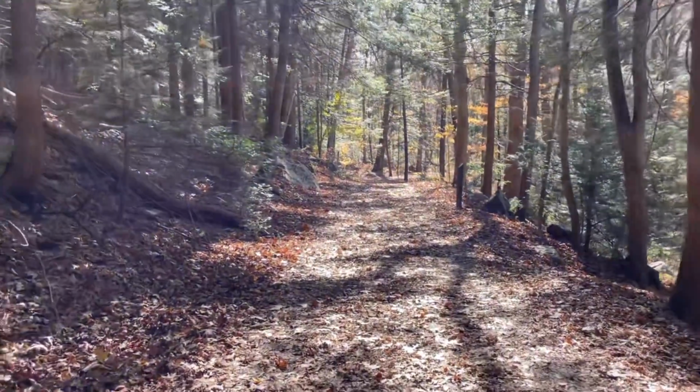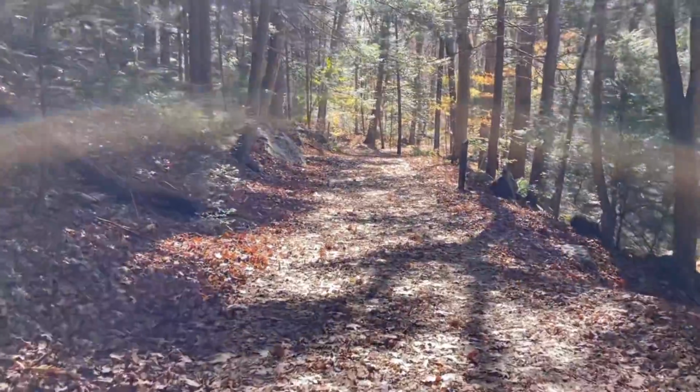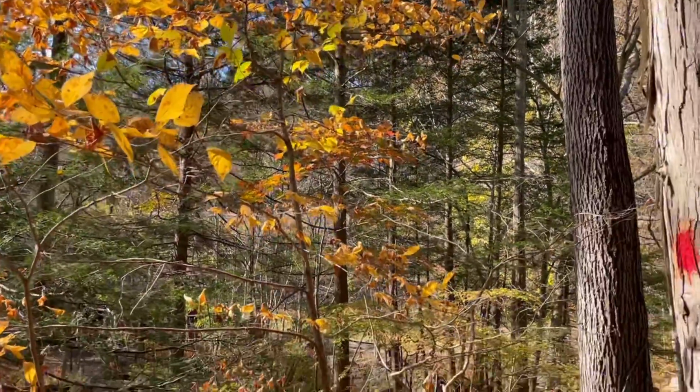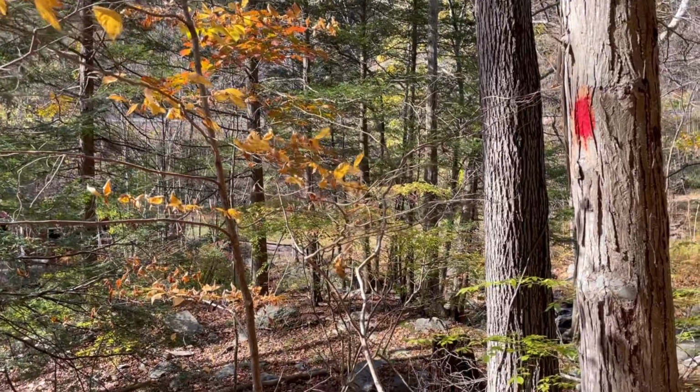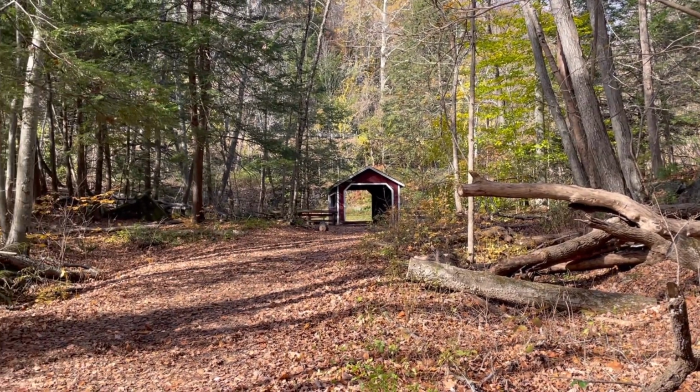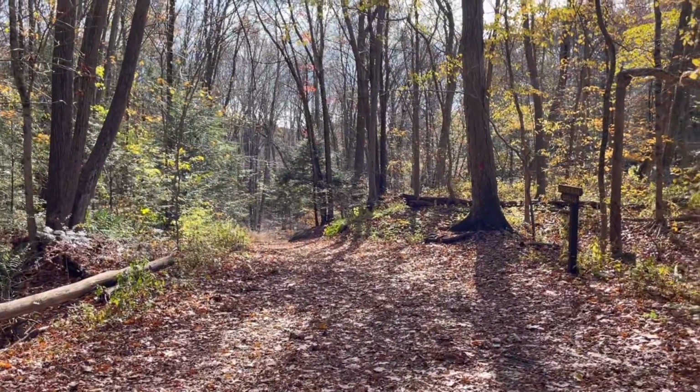We're going to keep walking up this steady incline. As you're walking up, to the left, there's hiking trails. To the right, that is where the falls are. When you get to the top, you notice where the hiking trails start, or you could take a right and go check out the covered bridge, and that's what we're going to do first.